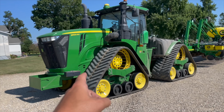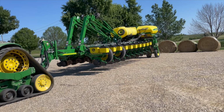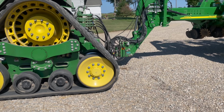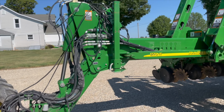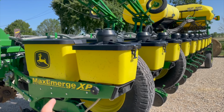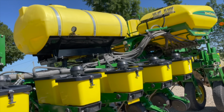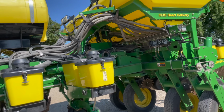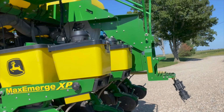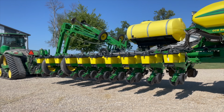That's the quad hog. That's not new. But that, oh, that looks different. What is that? Is that a drawbar hitch on a 1770 NT center fill box planter with insecticide lock and loads and a liquid fertilizer system? Are you kidding me? Oh my goodness. It is real. It is here. Been keeping this on the DL for a while.